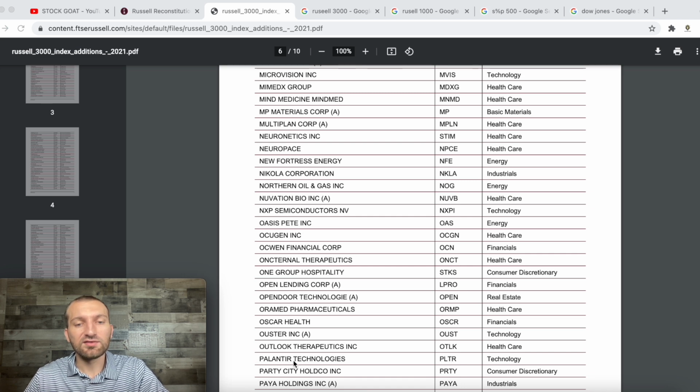Let's take a look. Palantir is also on it. This is an amazing company as well. It is a technology company focused on military contracts and stuff like that. Valuation is a little bit better than what it was. This is another one of Cathie Wood's big conviction stocks. So Palantir is on the list as well.